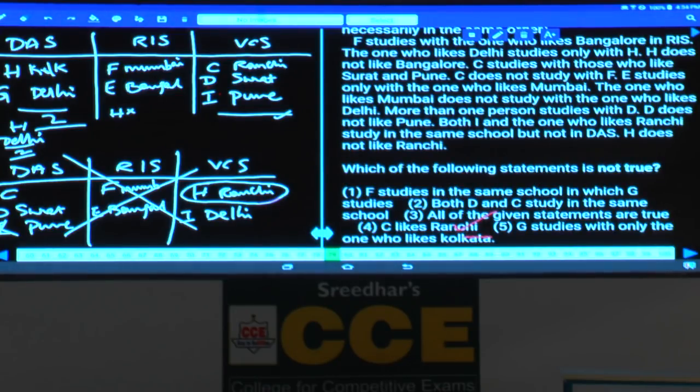Then question number 79. Which among the following statements is not true? F studies in the same school in which G studies. F and G are studying in the same school. True or false? It is false. It is not true. That is choice 1. Then question number 80.